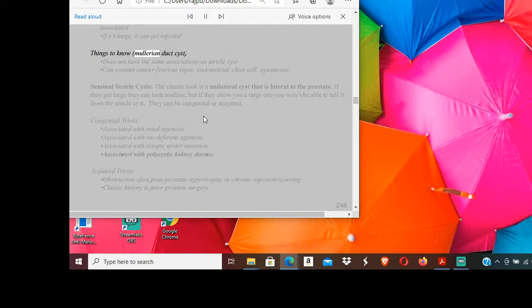Things to know: Mullerian duct cyst does not have the same associations as utricle cyst. Can contain cancer, various types: endometrial, clear cell, squamous. Seminal vesicle cysts. The classic look is a unilateral cyst that is lateral to the prostate. If they get large they can look midline, but if they show you a large one you won't be able to tell it from the utricle cyst.